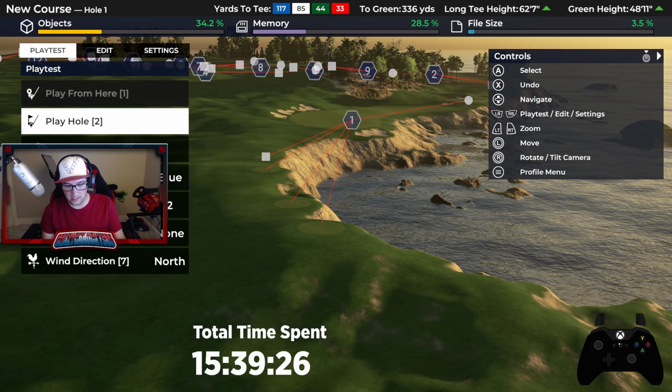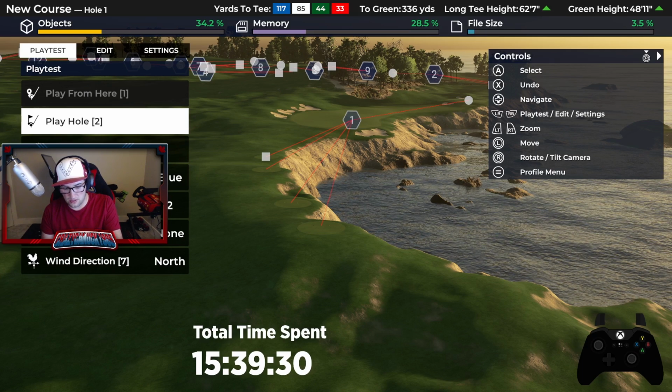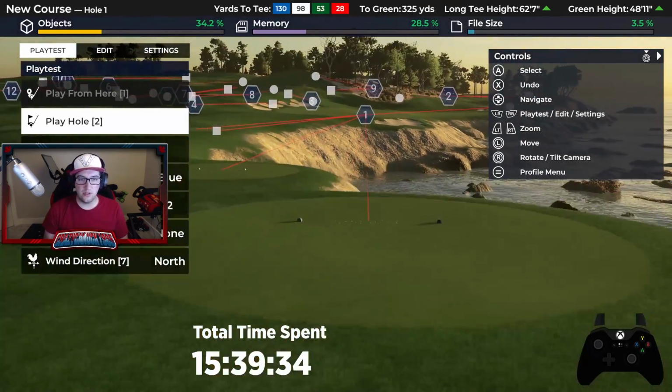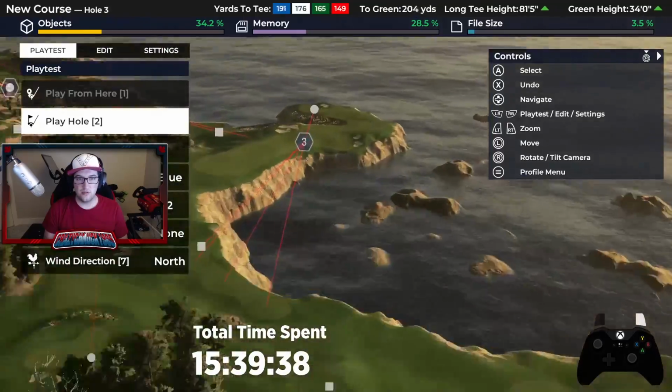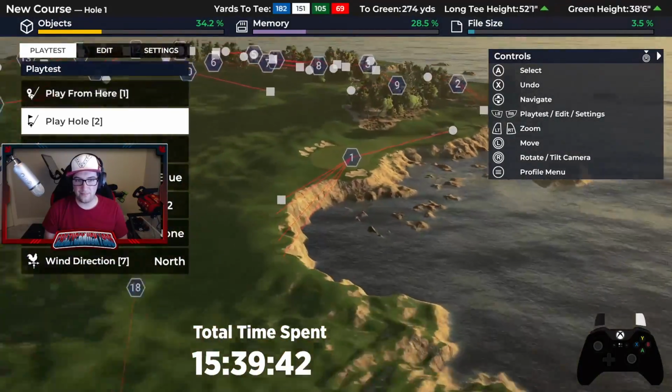I don't like number 1 tee boxes. Those have got to change. So yeah, these are just the boring flat circles. I kind of want to do something similar to what I did on 3, which I did over here. Maybe something a little more interesting like that, because these are lame.